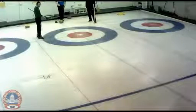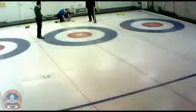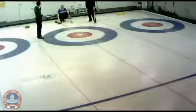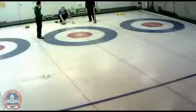But for right now, he wants to make the first shot. If he can outcount this red stone, it'll put all the pressure on Jackie Temple here to take it out. If she can't do that, then he doesn't even need to worry about the hammer.